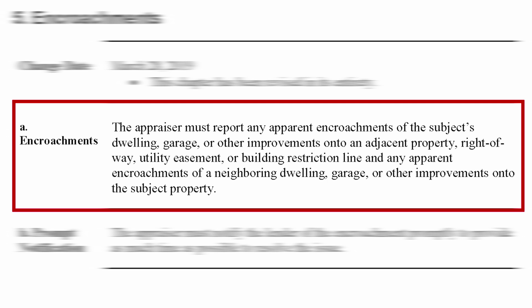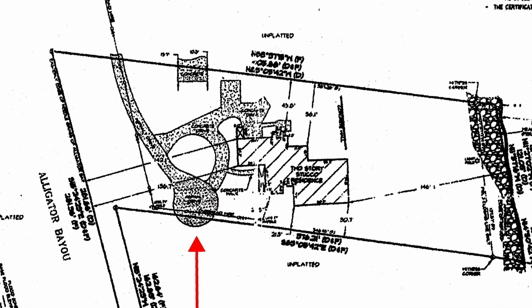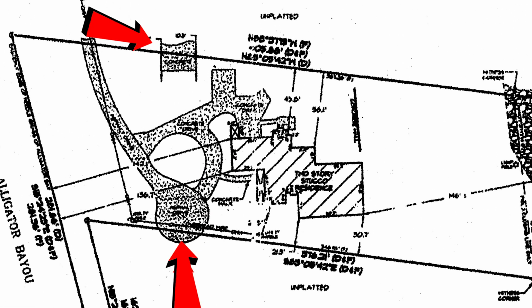If a VA loan is being used to buy a property, then a survey is going to be mandatory. Survey is going to bring out any type of encroachments, and you can see this example right here. This driveway is encroaching on the neighbor's property. So just a good example, but it's something that the appraiser is not going to be able to determine on their own most of the time.